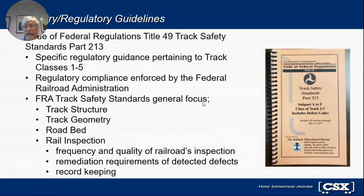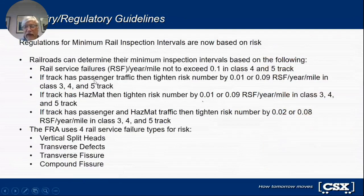So one thing that's kind of new and exciting, and I know it's hard to be too excited about regulatory and industry guidelines. Most people get a little winded, but one thing I can say is we used to be guided by minimum rail inspection intervals based solely on tonnage, and that sounds good. You run so many trains over the track, and you have to inspect it depending on how many trains you run over the track, and that seems like it makes sense, but it really doesn't. It's more the accumulated tonnage on the track.